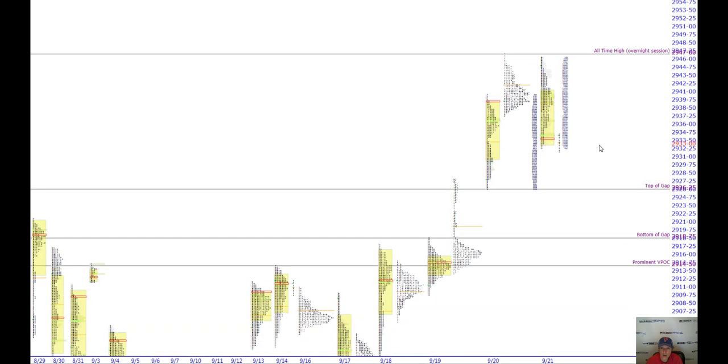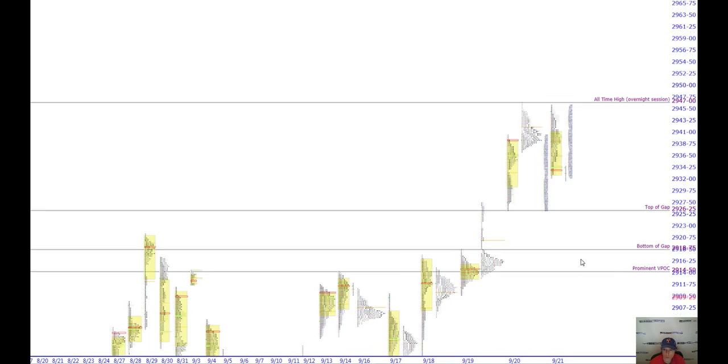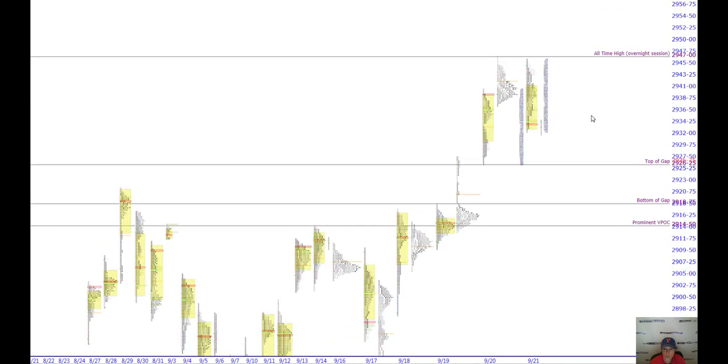However, on the downside, we've got a lot of references. We have a relatively large gap yawning beneath us here. We have a prominent virgin point of control here. That means when you have a very fat, wide part of the profile that hasn't been tested. So that's very, very important. So if you're playing on the downside this coming week, I want you to be targeting probably this 29.1450 ultimately, because most virgin points of control do fill. So keep that in mind.